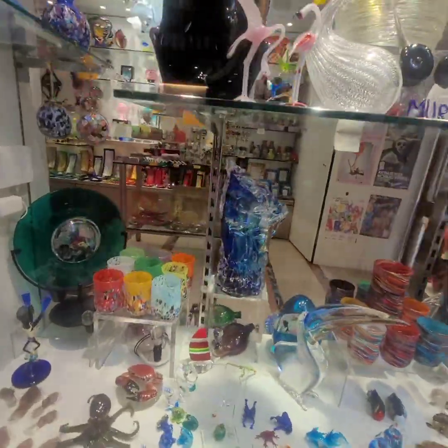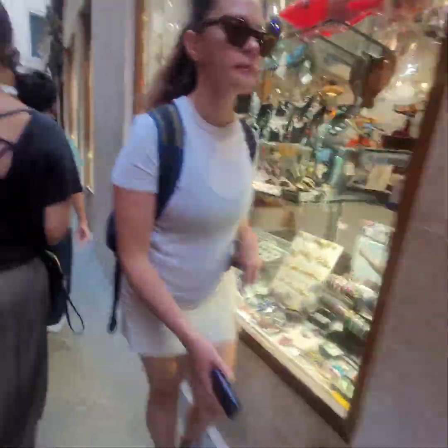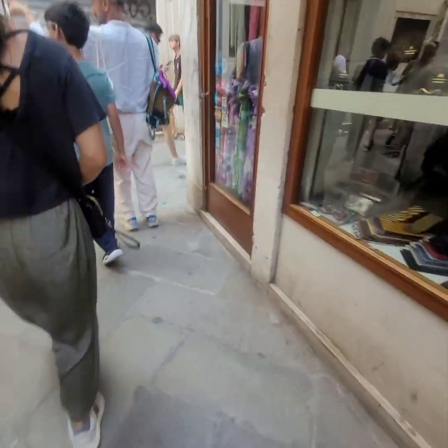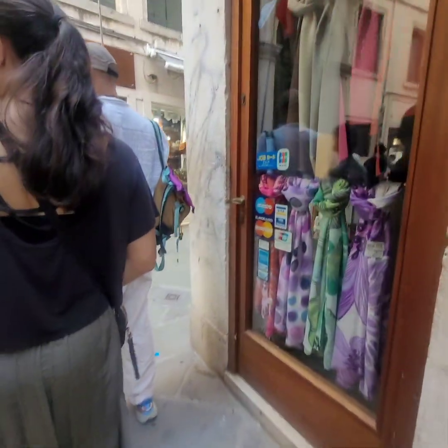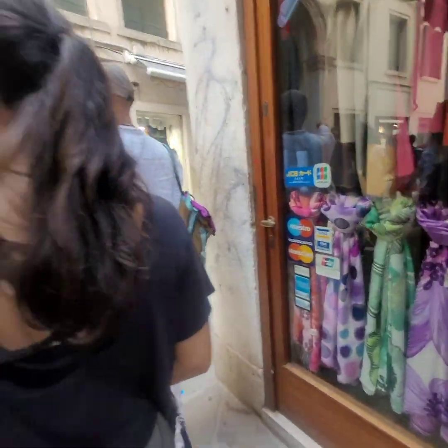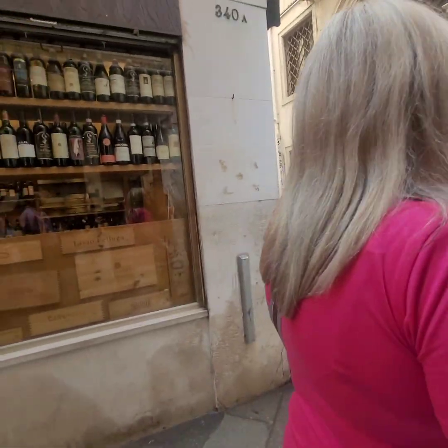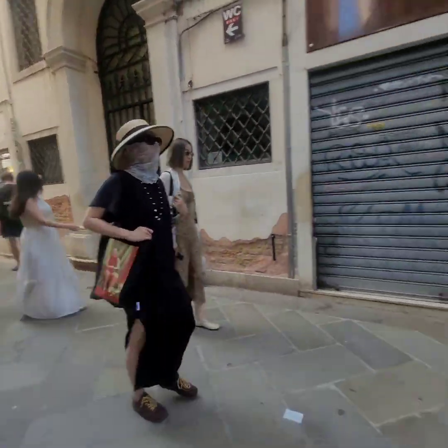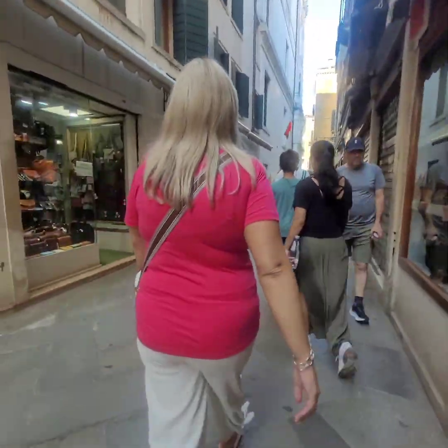We ended up walking by all these beautiful glass shops. Fun fact, Venice is known for their blown glass and glass art. On the island of Murano, which is not far from Venice, is where they really specialize in glass art. So if you're ever in Venice, I really recommend taking a tour or day trip out to Murano Island so you can experience some of this beautiful glass art for yourself.